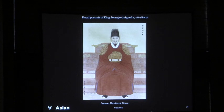Written records indicate that he was particularly passionate about the chaekgeori genre, so much so that he required a question about this painting in every examination test that was used to select court officials. And he was also known to have added comments to paintings of chaekgeori by famous artists.